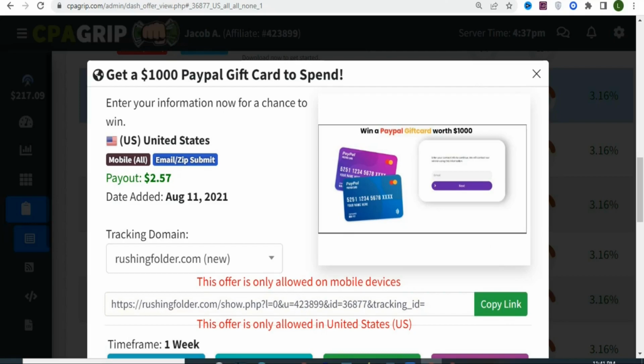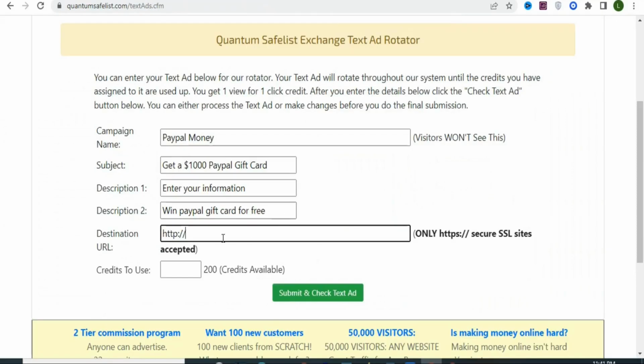Once you copy your affiliate link, you are going to come back to your ad and paste your affiliate link right here. Once that is done, you are going to enter the ad credit here. I'm going to enter all the free credits so that we can get up to 200 people to click through our affiliate link, and if they like the offer, they can sign up and we are going to be earning money on CPA Grip. So just enter all the credit, 200 credits.